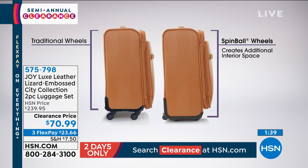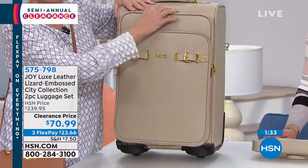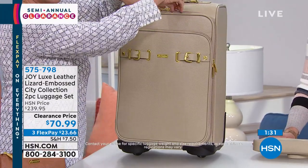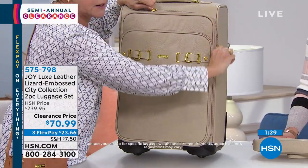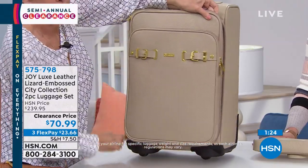In addition, you've got double reinforced, puncture resistant, dyed to match zippers. So you've got safety zippers so nobody can get into your bag and, you know, it doesn't break off. That's another big problem, having a broken zipper can really make or break a trip.